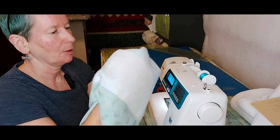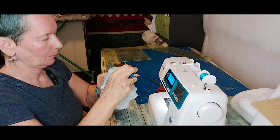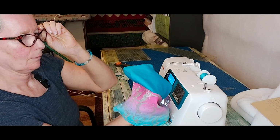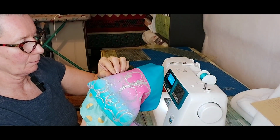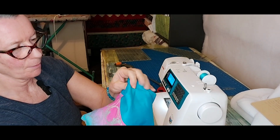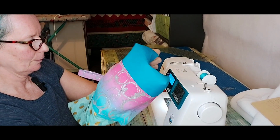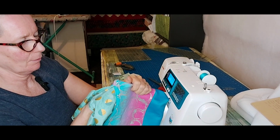Now we're back to the fun part, birthing the bag. This point is where we see whether we've got thread sticking out, and whether we've matched up our seams in our boxed bottoms and on the sides. It always looks nice when they match. Oh, pretty good. But the zipper tabs are what I'm really concerned about.